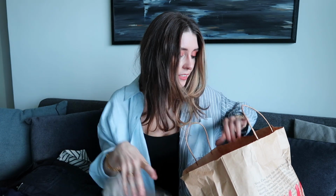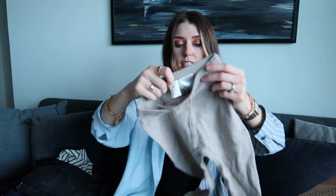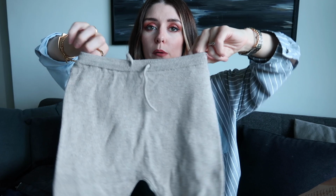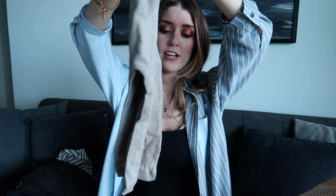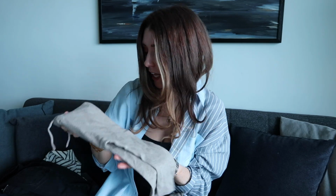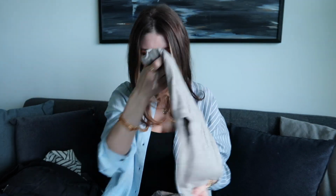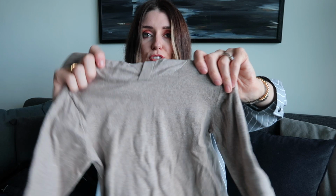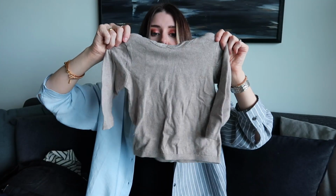So the first thing from H&M is this little knit set. Now this is just for him to be around the house, or if we go to the little play area in our apartment building. It's like a tracksuit set, but instead of tracksuit material, it's actually knit. And that's the bottoms, and it's this kind of natural colour. And this is the top, and again, exact same, but it's a little hoodie. So a little hoodie knit set.